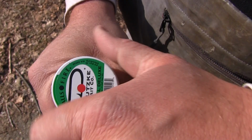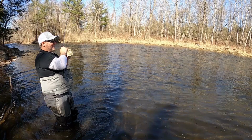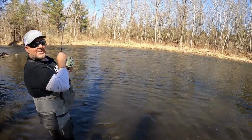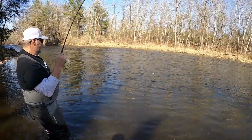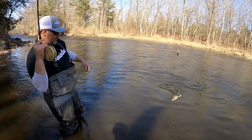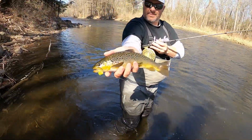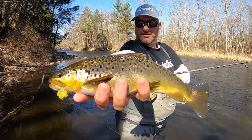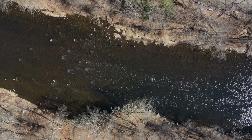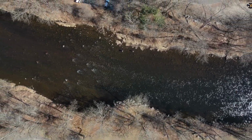However, the other product that we used today, Pautzke's Natural Deluxe Salmon Eggs, boy, we just call this the Northeast Special. It doesn't matter where you are in the Northeast, it's the #1 egg. When it comes to catching fish, it may not be the #1 selling egg, but sure enough, these Natural Deluxe just got chomped on cast after cast after cast. So come up here, social distance from each other, spread out, and have a good time catching beautiful rainbow and brown trout here in the Northeast.